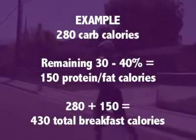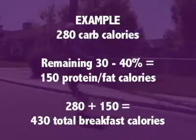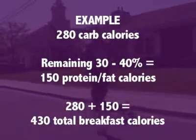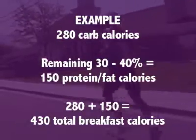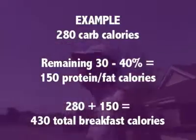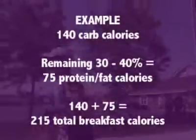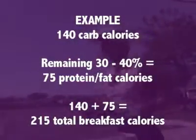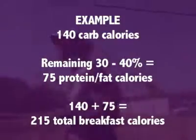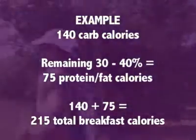So if you take the higher number, 1.0, this equals 280 carbohydrate calories, and you've got the remaining 30 to 40% of your calories that should come from protein and fat, yielding approximately 150 calories. So 280 plus another 150 equals 430 total breakfast calories. If I use the 0.5 number, it's just half of the total, or approximately 140 carbohydrate calories and 75 calories from fat and protein, for a total of 215 breakfast calories.